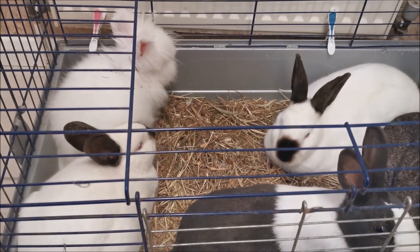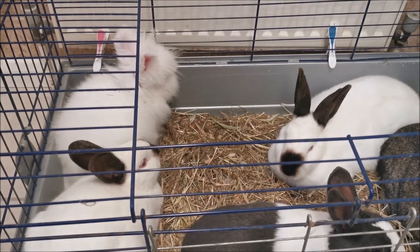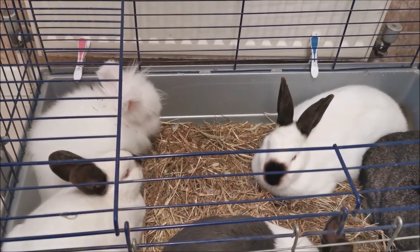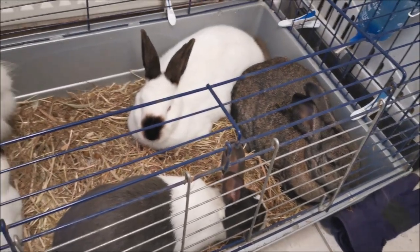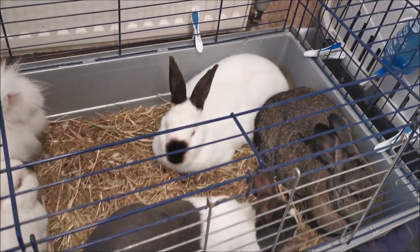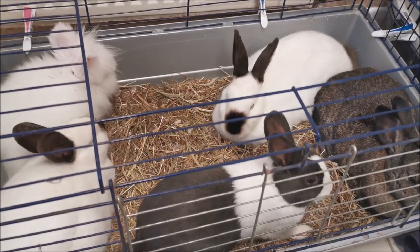Ruby's taken a liking to Bertie and has been snuggled up to him for the last hour, which is really lovely. But he's not groomed her, she's not groomed him or anything like that. It's just a case of being snuggled up together. But that's amazing. And yeah, as you can see, they all look pretty content. Nobody looks stressed. So yeah, we will keep going and see how it progresses.